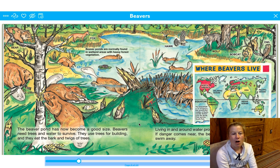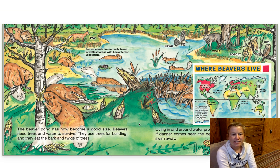The beaver pond has now become a good size. Beavers need trees and water to survive. They use trees for building, and they eat the bark and twigs of trees. Living in and around water protects beavers from enemies. If danger comes near, the beavers can usually dive and swim away.